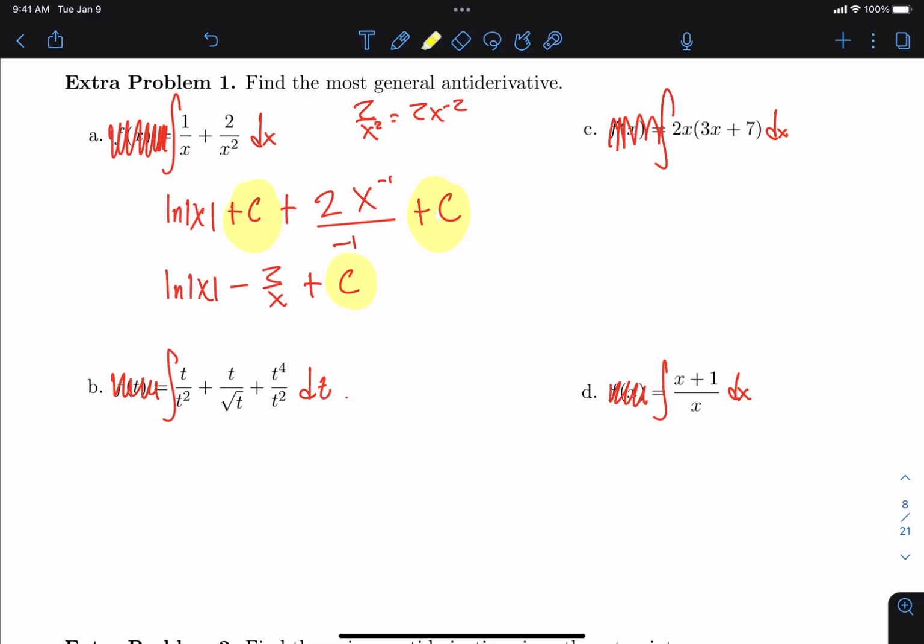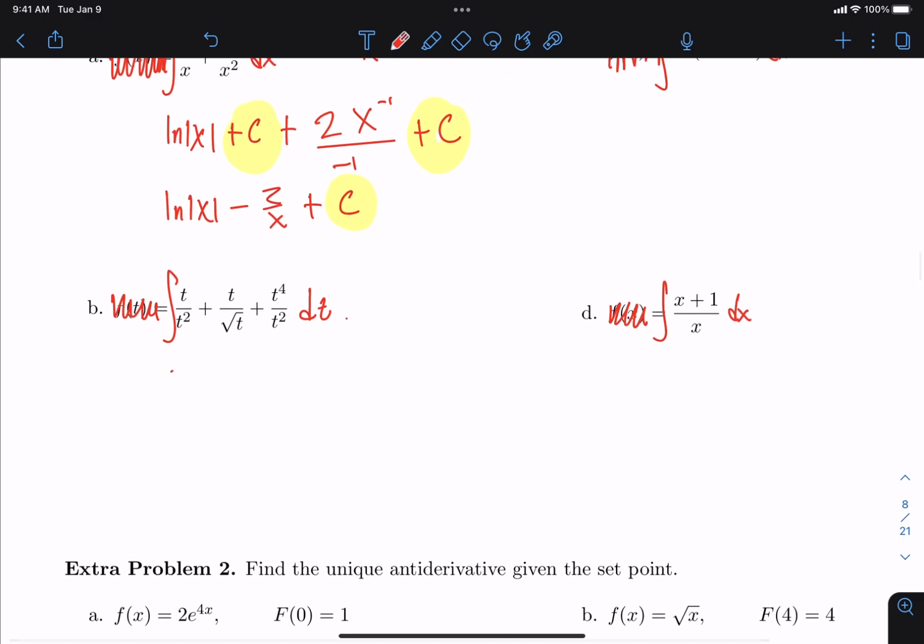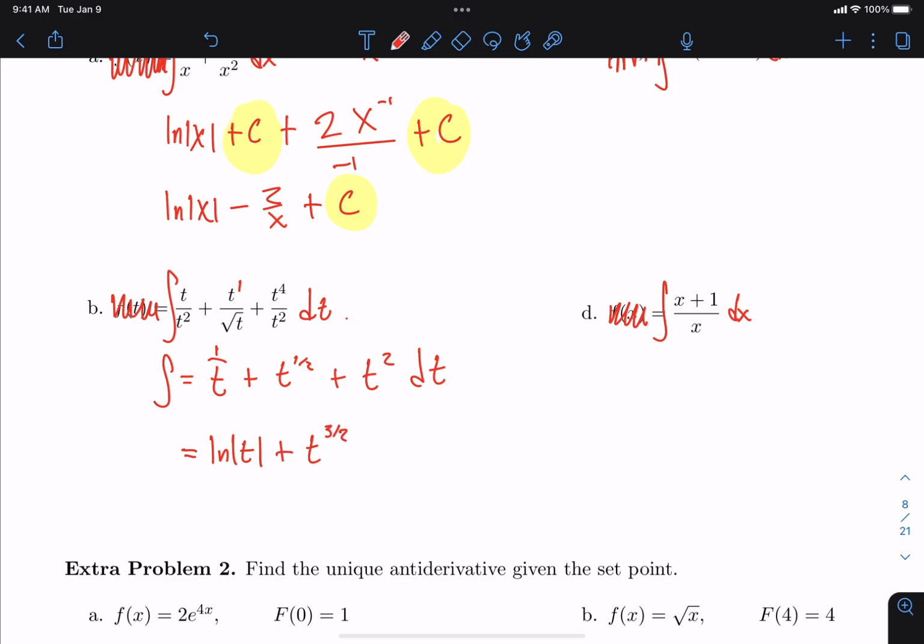Okay? And then I'm going to show one more, which is this one. I can rewrite as 1 over t plus t to the 1/2, because this is t to the 1 over t to the 1/2, and then plus t squared dt gives me ln absolute value of t plus t to the 3/2 divided by 3/2 plus t cubed divided by 3 plus c. So you could rewrite that as ln absolute value of t plus 2t to the 3/2 over 3 plus t cubed over 3 plus c.